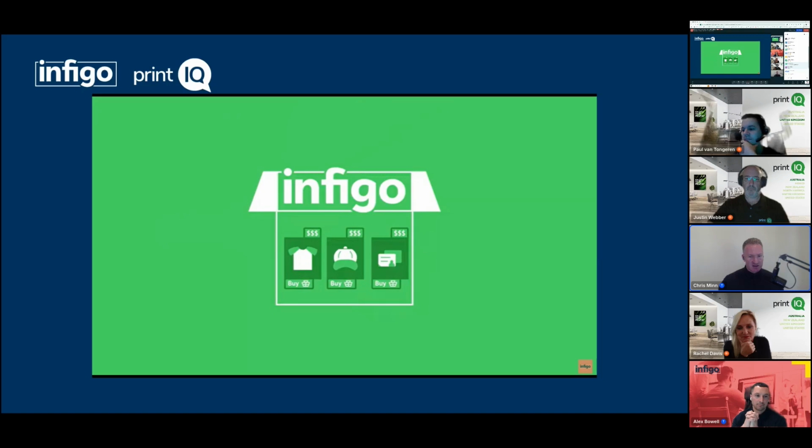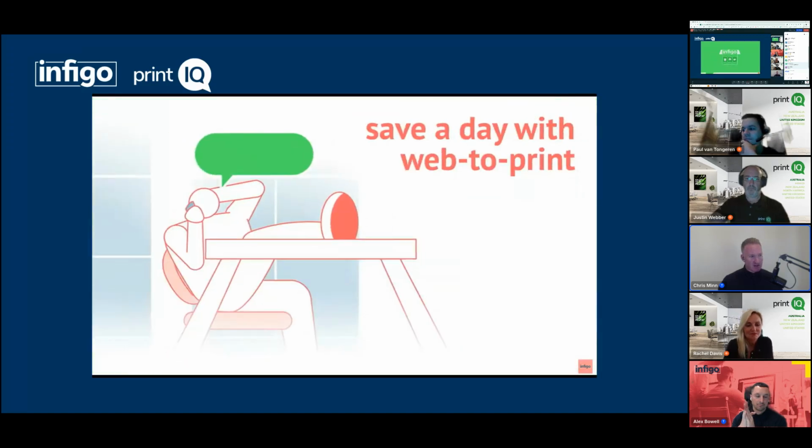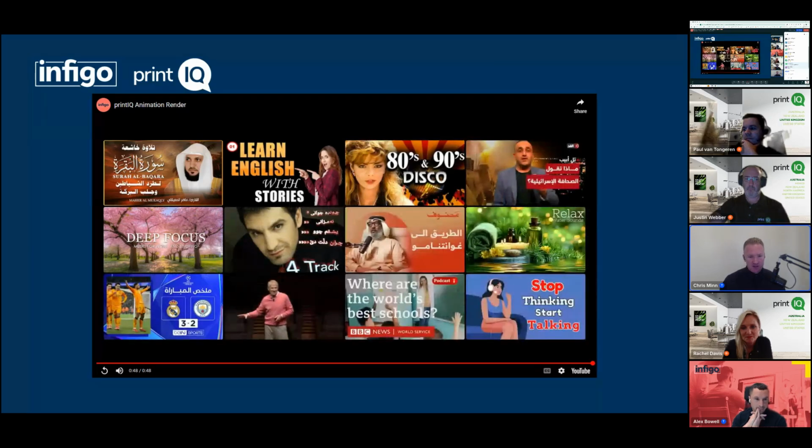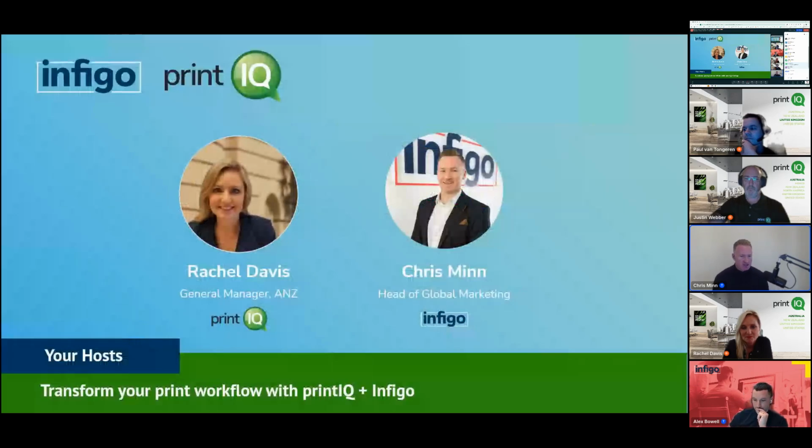As you can see here, it's showing, before we got to the Infigo side, that printIQ will help with seamlessly estimating, ordering, and producing jobs quicker and faster. So basically what we're saying here before I hand over to Rachel is that today's all about the two software solutions and how they can make life not just easier and save you time, but also bring back revenue to your print operation. Rachel, I think this is your cue.